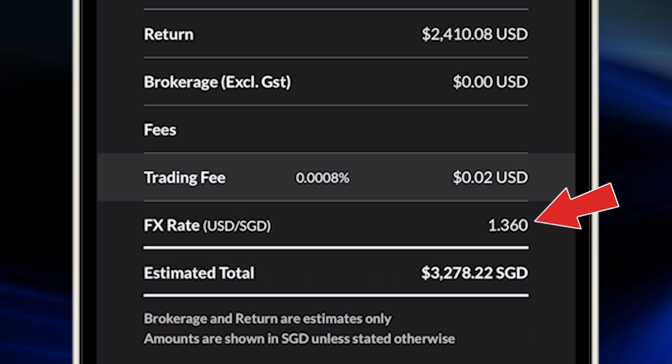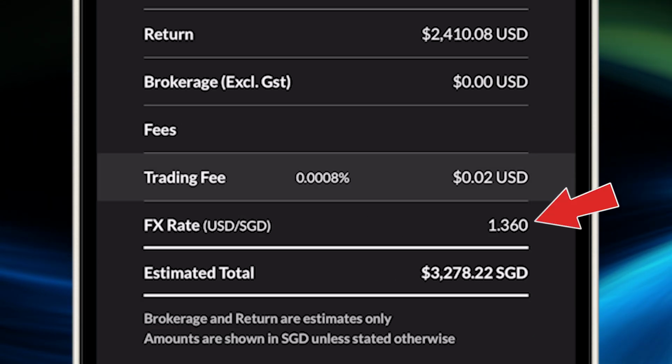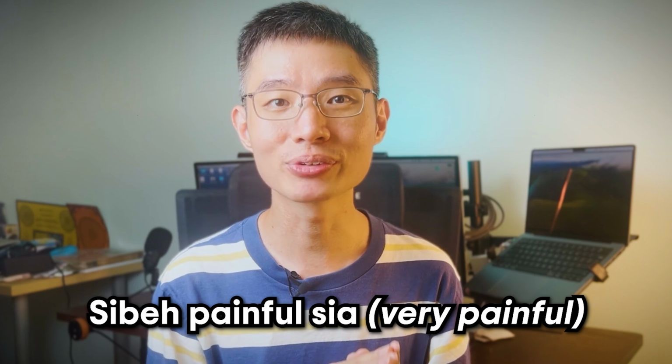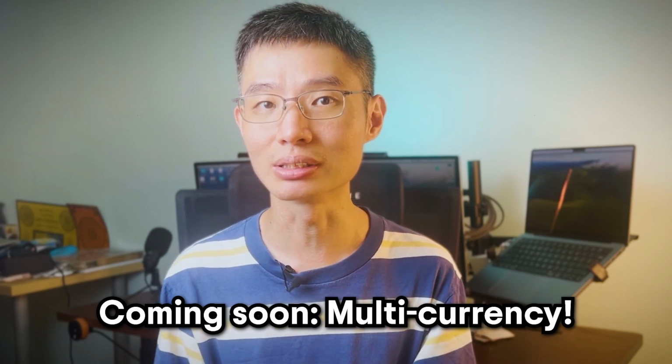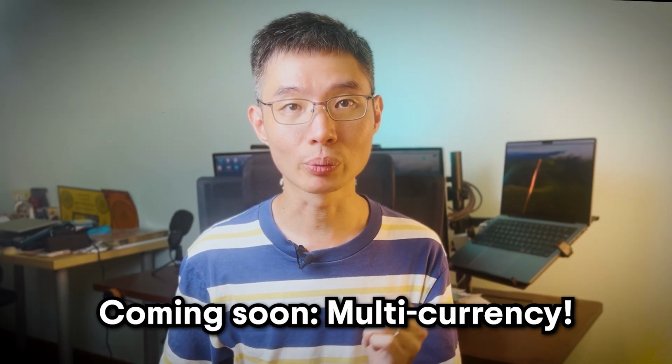Then when you sell the stock, they will convert your USD back into SGD, which means that you'll be hit by the forex conversion twice. And that is sibei painful sia. However, according to CMC Invest, they are already planning to add the multi-currency feature in soon. So that will solve this auto conversion issue.